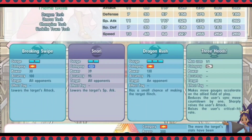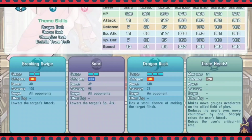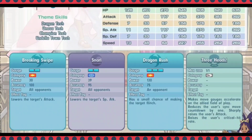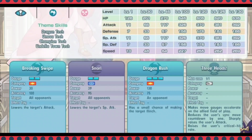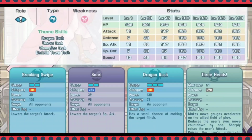Dragon Rush has a chance to flinch, but of course in their sync grid they will have aggravation, so you will have a higher chance to flinch the target too, which is going to be good, considering Dragon Rush is going to be your main move. What makes Iris and Hydreigon super good too is they have lowering of special attack and physical attack in their kit. So if you're going up against a stage that has high special attack, you could use Snarl, lower their special attack, and it's by 2 stages this time because of their passive Double Drop. So they're going to be super good defensively as well. If you're going up against a stage that has physical attacking as their strongest point, then just use Breaking Swipe, and you don't have to worry about them doing a lot of damage physically.